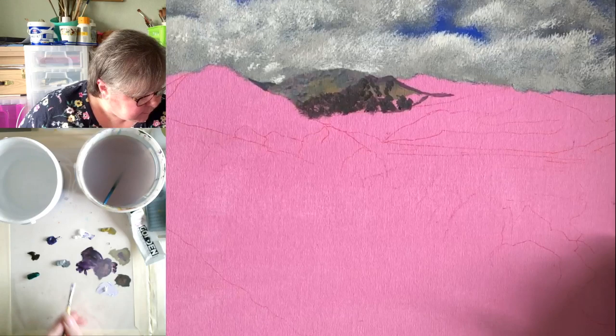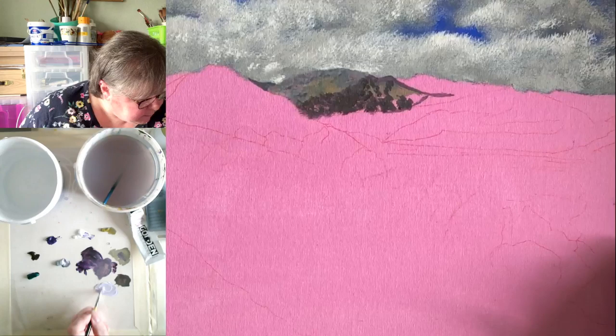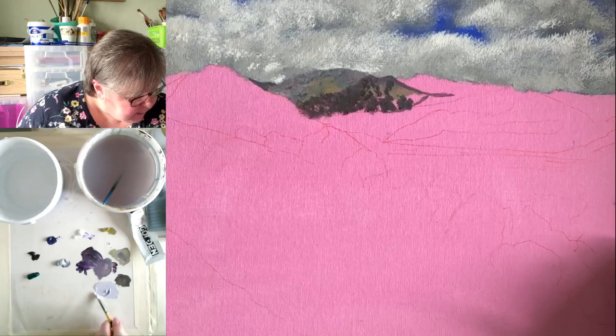And I'm also going to add a little bit of grey because that's just too purple. That's good. That's a good colour there. Really good colour. Look at all that paint on the brush.